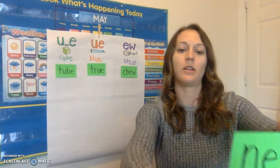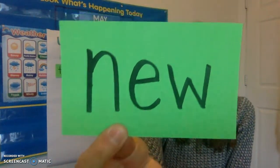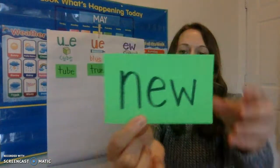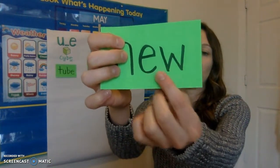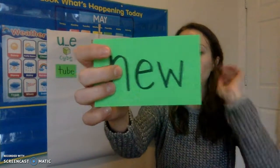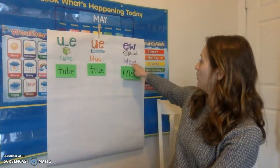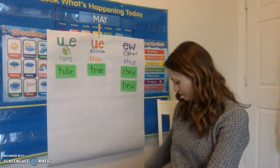Let's look at another word. Our next word is N-U. New. New has an E-W and it's making the long U sound. So I'm going to put my word new under blue and chew that both have EWs too.